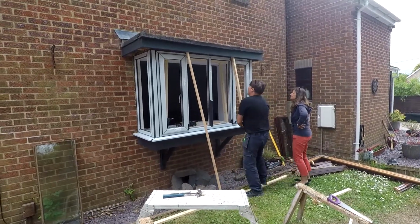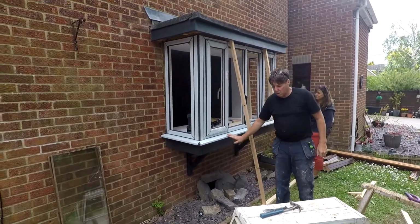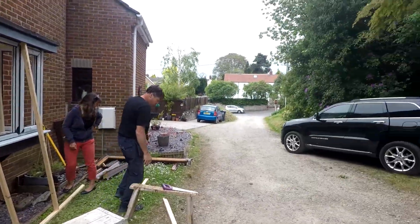And we're on to the finale, which is the big bay window. Luckily Dad knows what he's doing. Nearly there. Bit windy.